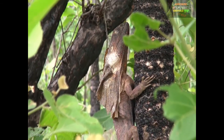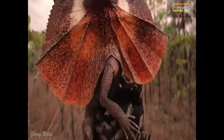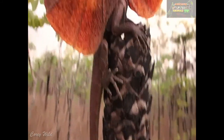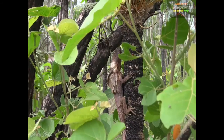They come out in the wet season and they breed. The females lay 12 to 14 eggs and they'll dig a hole and hide the eggs down in that hole and cover it over. About 2 to 3 months later, the little frillies will hatch out and they'll usually head straight up the trees. They're also born with the frill and they look just like their parents.